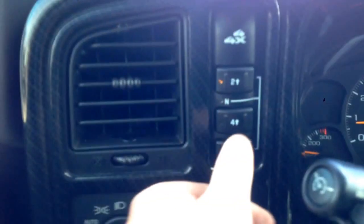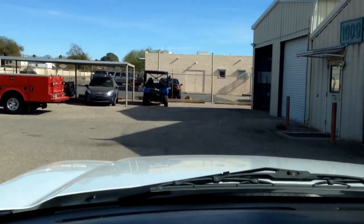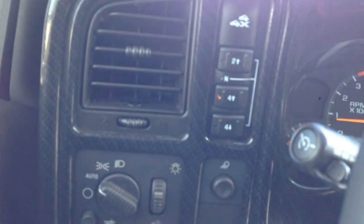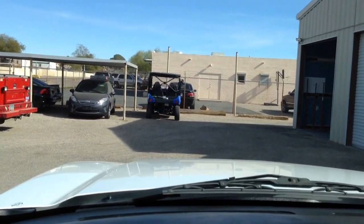Put it in neutral, 4 low. Put it in drive. That's definitely 4 low. Put it in reverse. That's 4 low for sure. Wow. All right, let's put it into 4 high. Put it in drive. And put it in reverse.